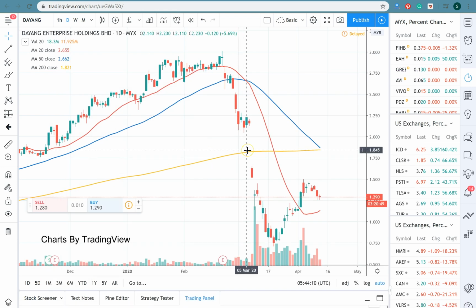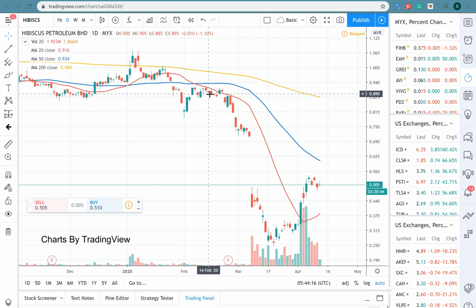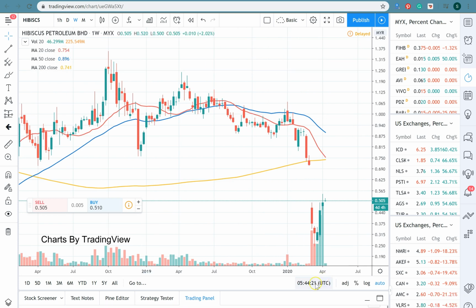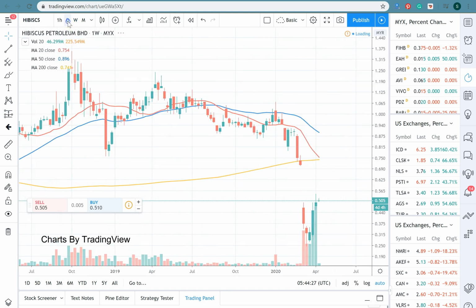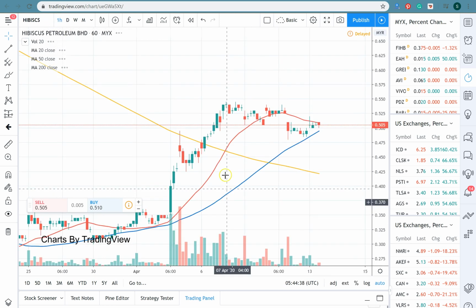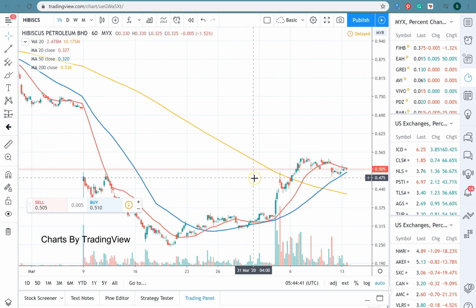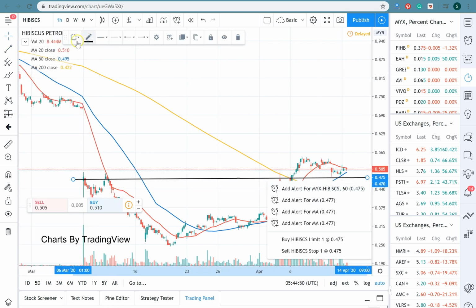Then let's have a look at Hibiscus. Hibiscus is another stock that has sold down quite a lot, getting oversold, and then it bounced back up. At this moment, it's just trading sideways, and if it can stay above this area, this is a support area.